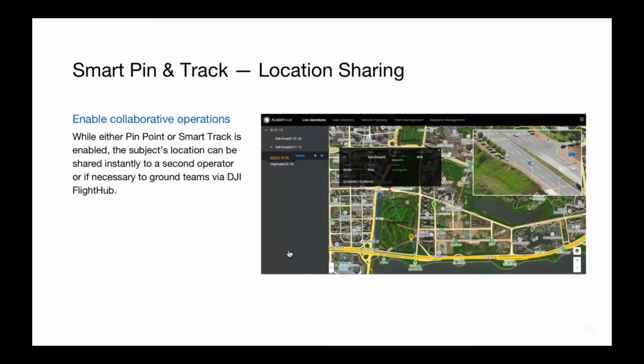And finally, we have location sharing. So if the user has Flight Hub, they can share in real time a pinpoint or a smart track to the Flight Hub system.